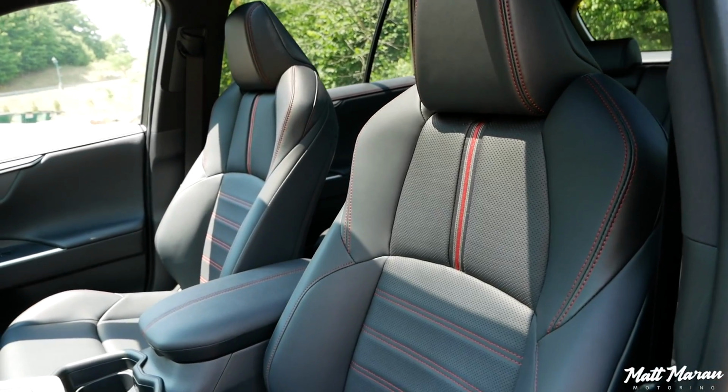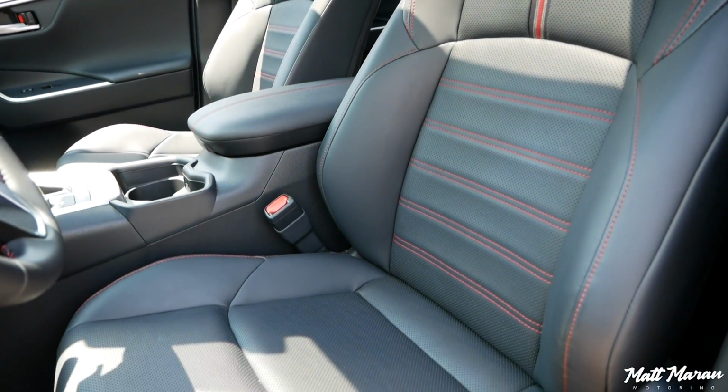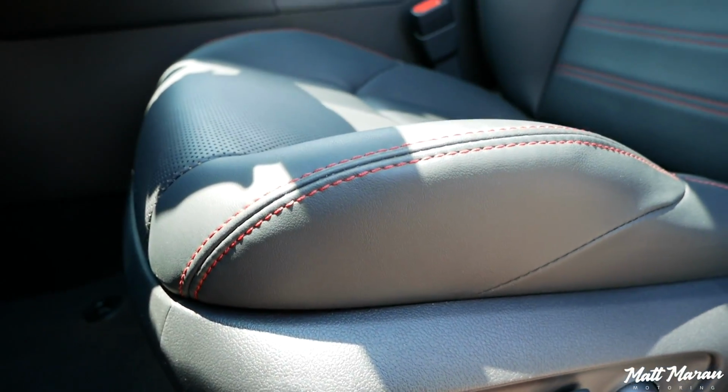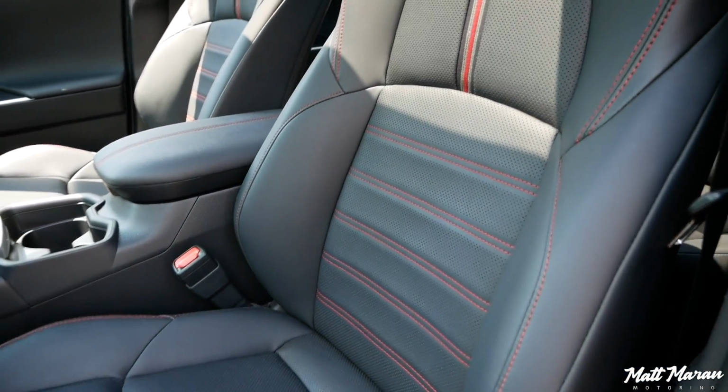But anyway, while we're on the topic of seats, that's the first thing that we can talk about here. They're really nice here in the RAV4 Prime. I think they have good bolstering for a regular SUV. It's a little sportier than some of the competitors, which I appreciate as an enthusiast, but still super comfortable seats. Yeah, they are really comfortable.